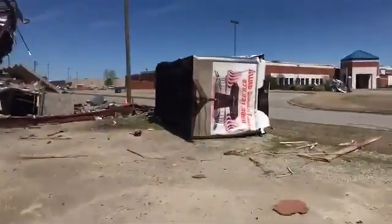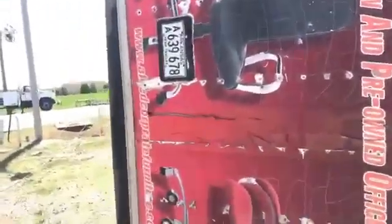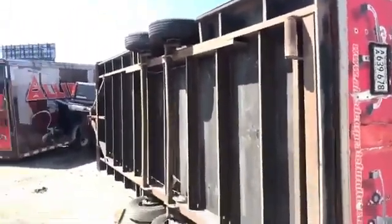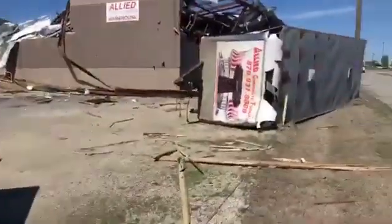Look at these trailers. They're tossed. This one still has... See, I do transport, so I understand this right here. This is a guy's livelihood here. I have an enclosed trailer that I haul couches and stuff in.